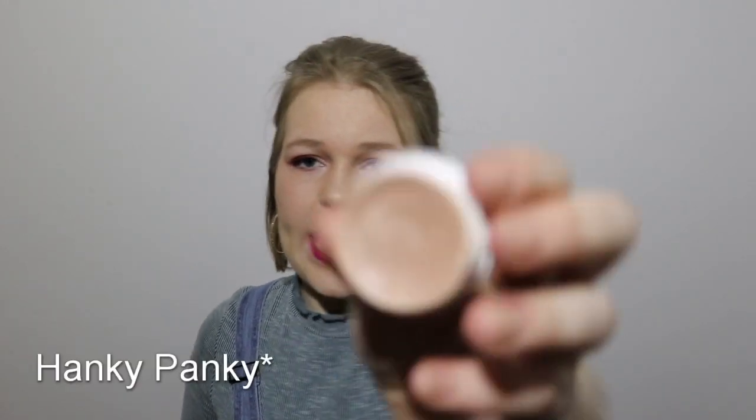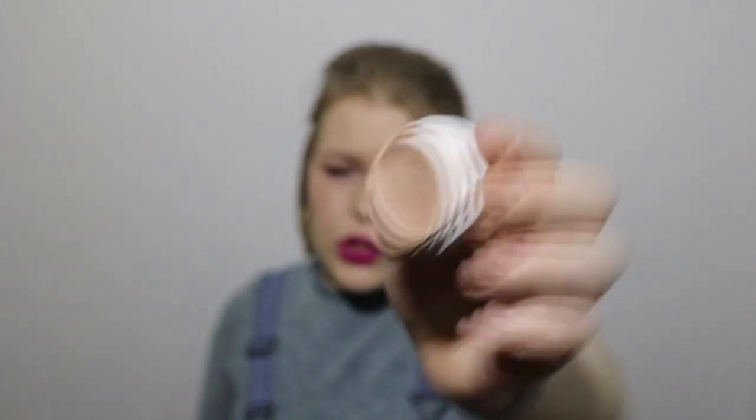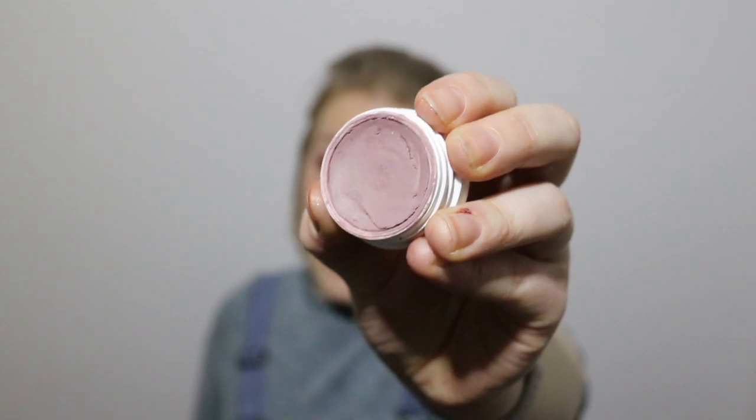Yeah. Hanky Wanky. This one was probably one of my favorites of these Super Shock shadows. When I had a lot less eyeshadows, I used to use that one all of the time. Oh, Bill! This one is called Bill. I also use this one a lot. But not anymore.